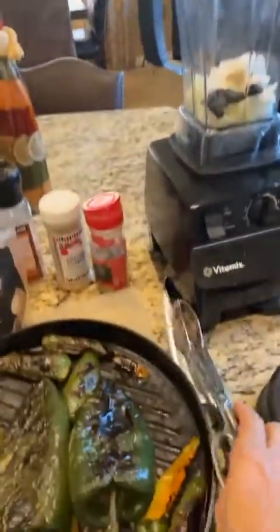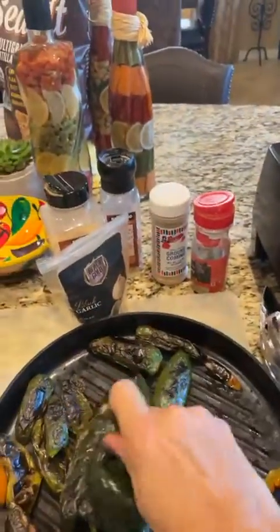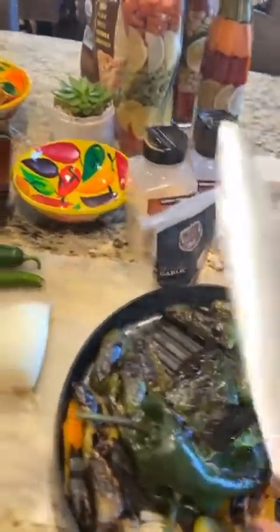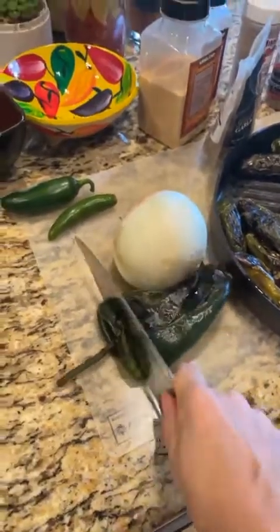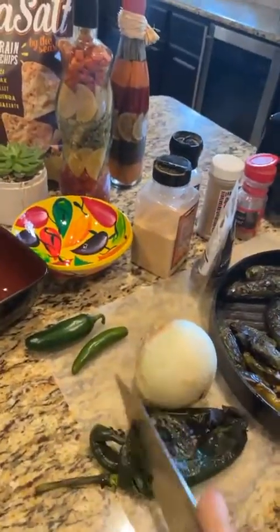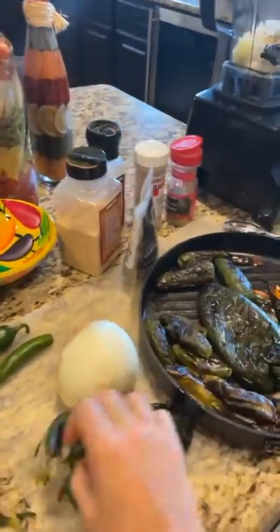And we're going to take just the stem off these chilies. Now be mindful, don't get your hands all hot. I'm trying to do both while I'm holding here. So you want to cut the very end off the stem so that you don't blend the stem with the chili, okay? Don't waste anything, as Mama taught me.